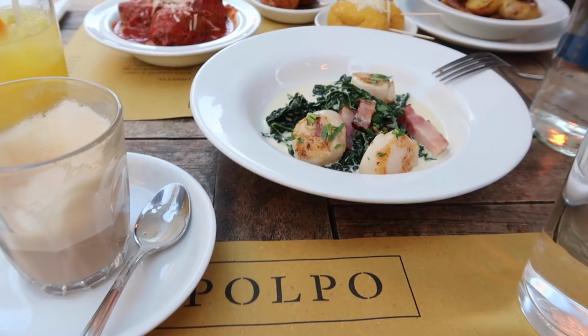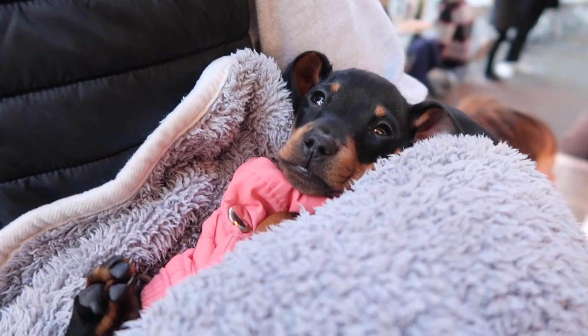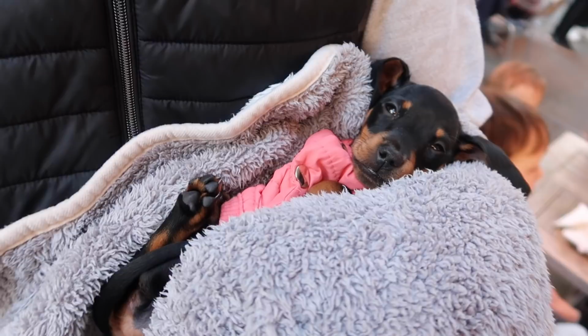And lunch is served. Yum yum. Part one of lunch at least. Still got my pizza to come. But I've just met Delilah. Oh, look at these baby paws. I mean, she really is a baby, isn't she? I love you.